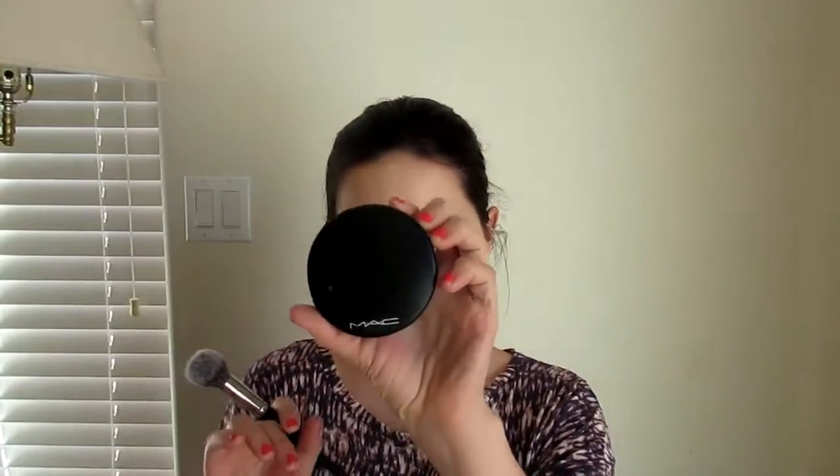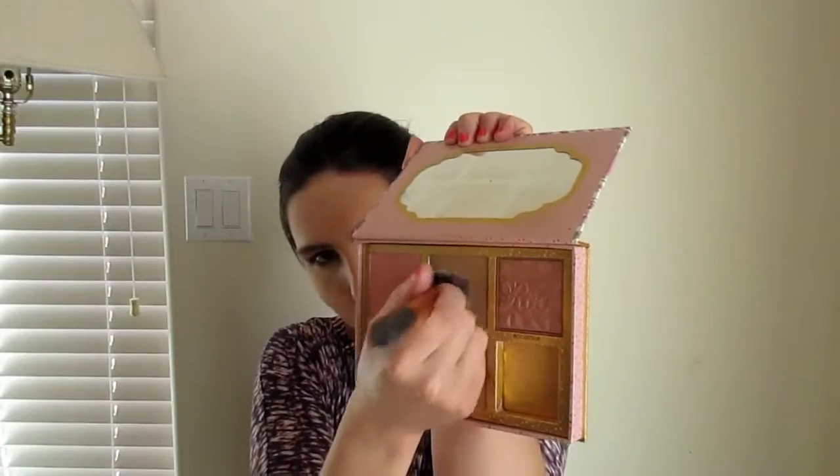Now I'm going to set my face with MAC Mineralized Skin Finish in the shade Light, and I'm using an E48 brush. My Too Faced Chocolate Soleil bronzer, and I'm going to bronze with this. Now I'm going to take Hoola from Benefit, and I'm going to contour with it. And I'm using the one from the Cheekathon palette on my Real Techniques contour brush.